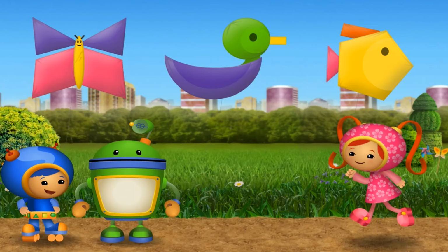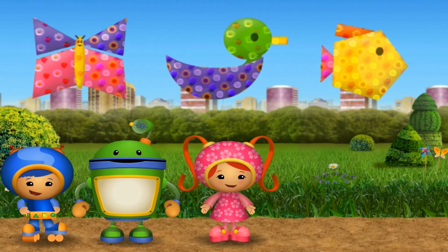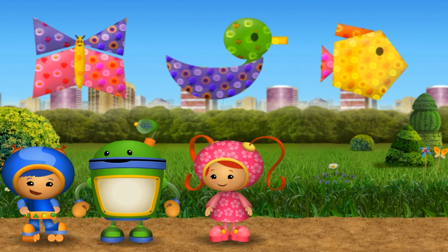Thanks, Umi friend. We knew we could count on you. Umirrific! Now we can throw all the patterns we collected back onto the kites! Let's send these kites back to the festival! Now we're off to the kite festival too! Let's go!